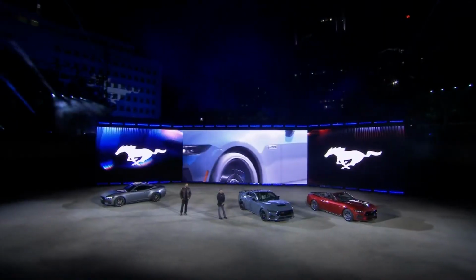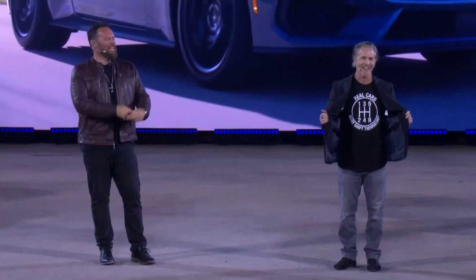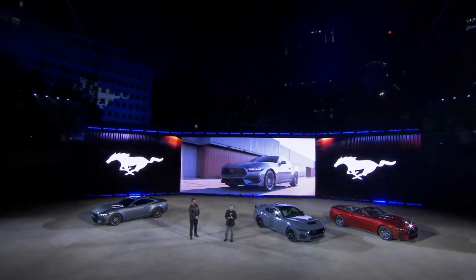It starts with the V8, 5-liter Gen 4 at 480-plus horsepower, the most powerful Mustang GT ever. Next, the manual lives. Hashtag save the manual. We can't forget about our very popular 2.3-liter EcoBoost, all new for this generation. It delivers on the balance of performance and efficiency, no compromise.